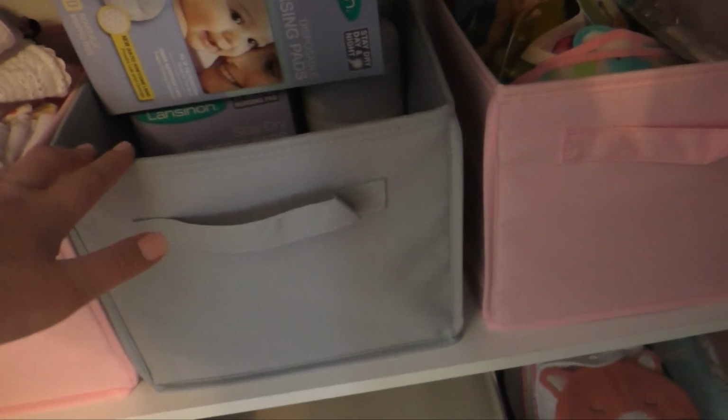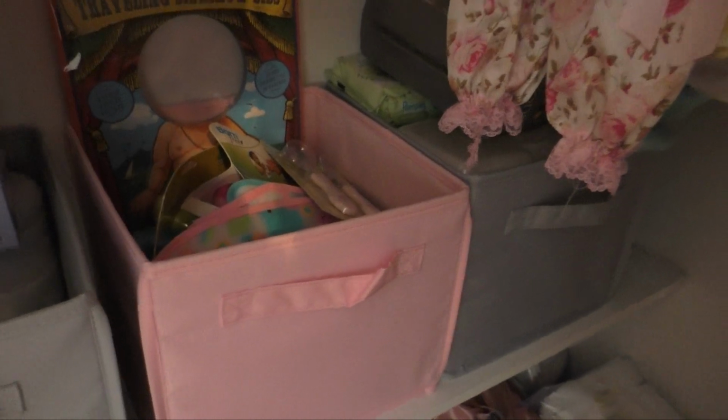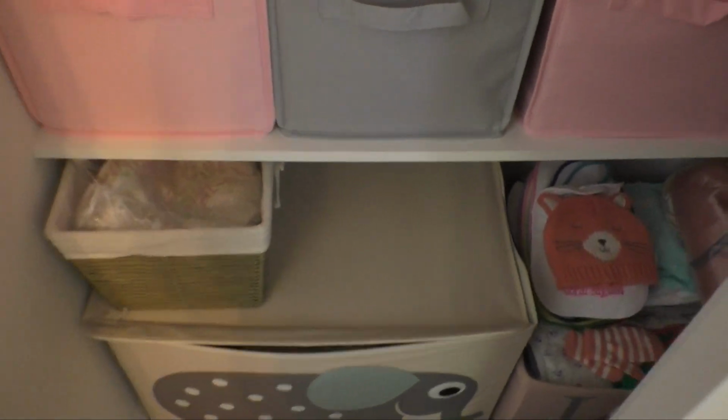And then in here all her bath stuff. Everything's washed, ready to go. All my nursing stuff is in here, and medical necessities are in there. Feeding stuff for when she gets older, bibs. Those are actually bibs back there, and spoons and forks and things like that. This down here, believe it or not, is a toy bin, and that's filled to the top with toys.